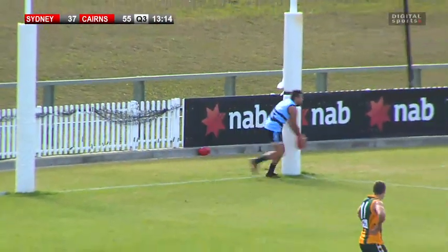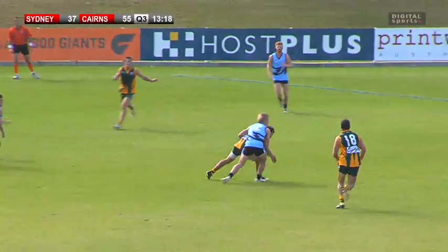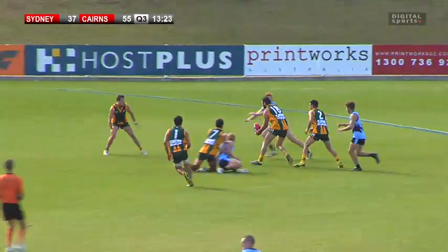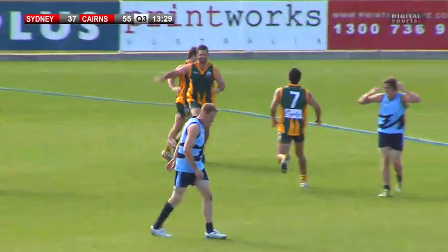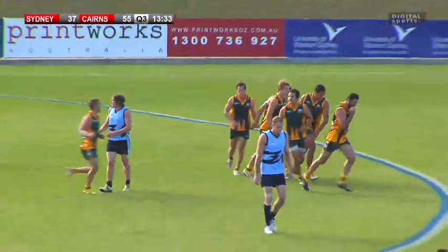Not a lot on offer for Matt Lemmy, so he has to kick. Trying to find Nichols there, but couldn't get to him. Now it's in dispute. Working well was Locke. Turns around one, goes around the other, and puts it through the middle. So the margin now 4 goals in favour of AFL Cairns. They're starting to get a roll on.